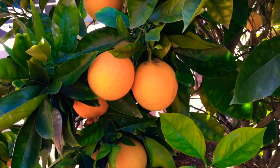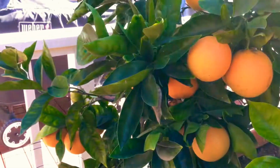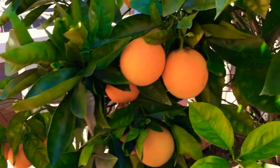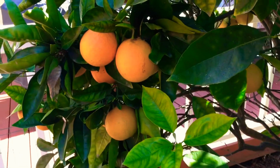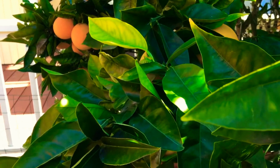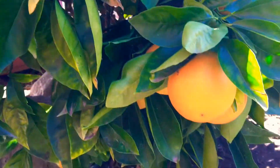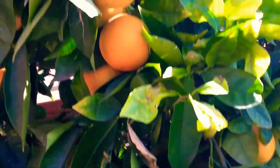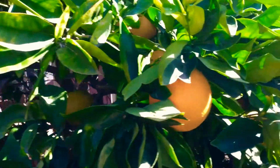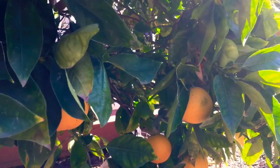And then a part of this tree, like here, I will show you in a minute, I cut it because they have to put the tarp, you know, where this area here. So I had cut some of the branches, and it has fruits in there, and right now they are also ripening, so we're gonna consume that one first before we are going to eat these oranges in here.